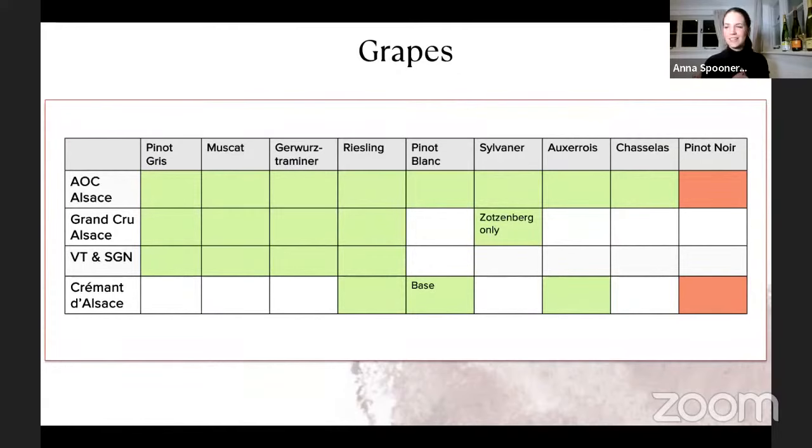Auxerrois, it is planted, and there's a real confusion here: you can label a wine Pinot Blanc and it can have some Auxerrois in the blend. A very odd little niggling rule that bothers me a bit. But with Auxerrois, you can actually get some beautiful single variety wines too. Chasselas, usually used for blending, and very, very few producers still make a varietal wine out of it.